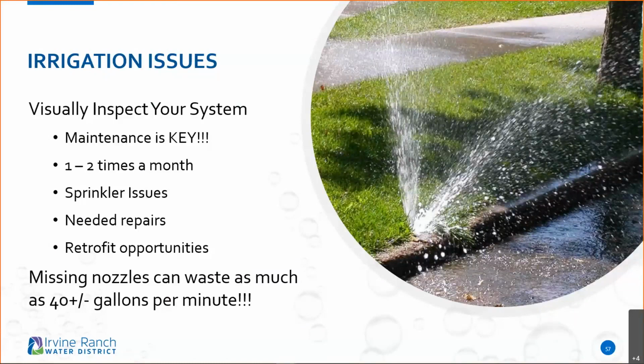Simply just go out, turn on your sprinkler system, and do a walkthrough. If you see an issue, fix it as quickly as possible. If it's a line break, turn off that zone, that area, and get it repaired. Note any kind of issues, but also take a look at that sprinkler system and see if you can retrofit it. What can be done now.